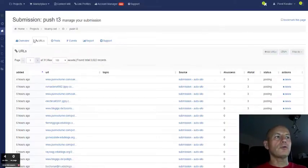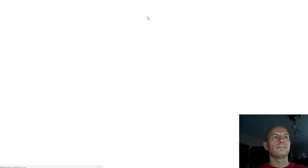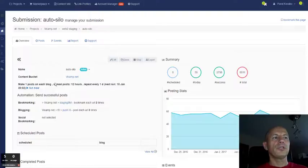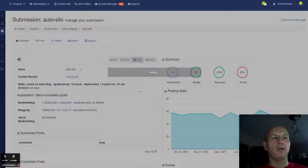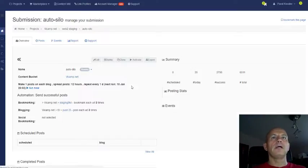Now you can see the source. If you go to push submission URLs, you can see the source, and you can click and go there, right, and see the submission that is sending those links down. So let's say I trace it down, and this is a submission that is still working, I don't need it for now, I stop it, so that it will stop the whole chain of links posting to my network.